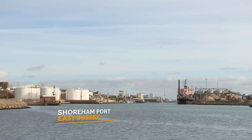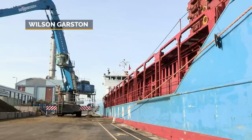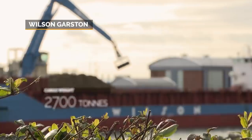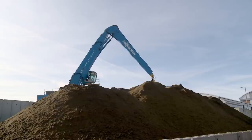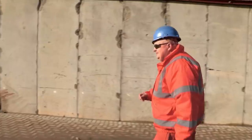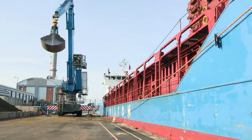Shoreham Port, in the south of England. The general cargo ship, Wilson Garston, has arrived from the Netherlands. 83 metres long and 13 metres wide. On board, 2,700 tonnes of old soil. Recycled soil is now a valuable commodity in the brick manufacturing industry. Offload supervisor Robin Merry must get the material dockside ready to be taken away by lorry.